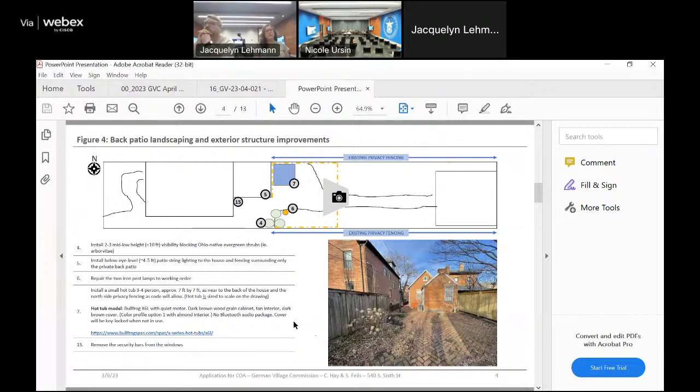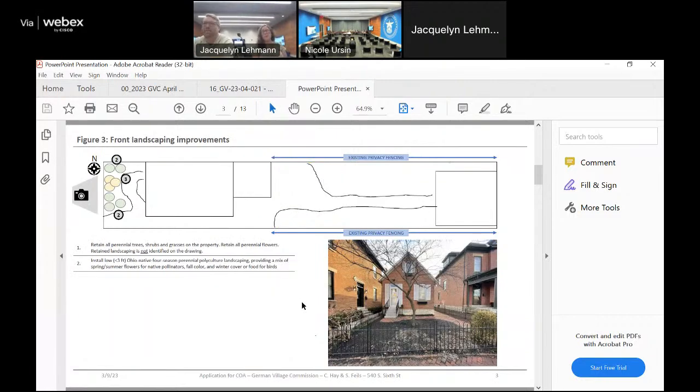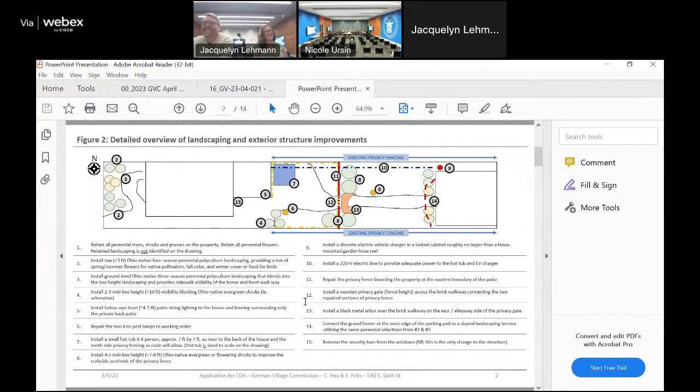Anything else to add? No, thank you. Questions, comments from the commission? I just wanted to note the key with the pictures on the little. Yeah, I did the best I could. It's super helpful. I did this all in PowerPoint too, so I don't have those professional skills. And he's a professional.